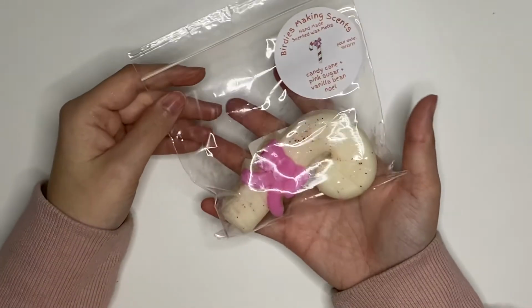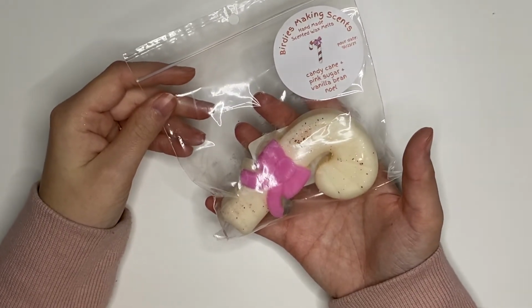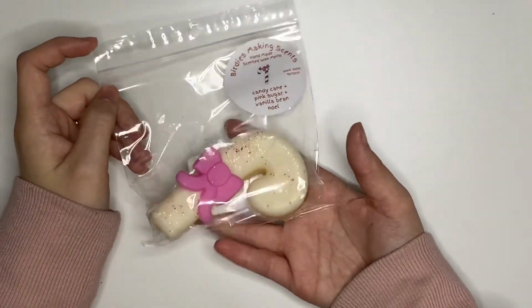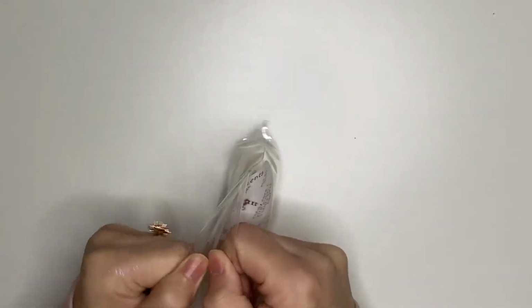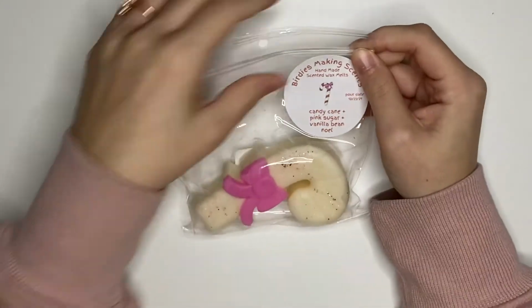Next up, I got this cute little candy cane, and this is in candy cane, pink sugar, and vanilla bean Noel. I'm a big fan of mixing peppermint with pink sugar. It just like elevates it, and it makes it smell almost pretty. And yeah, this is amazing.